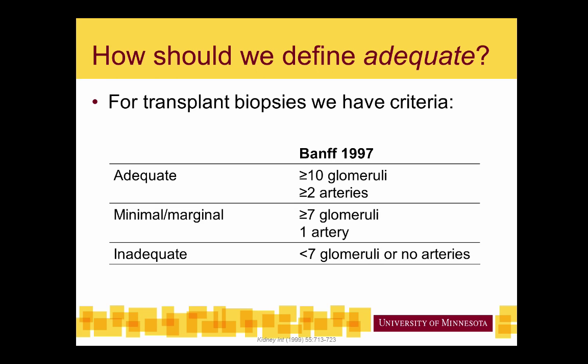So how do we define adequate? For transplant biopsies back in 97, there's a Banff criteria for how you define what is an adequate renal biopsy. And so you can see that for an adequate biopsy, you want 10 or more glomeruli or 10 or more arteries. An inadequate biopsy would be less than 7 glomeruli and no arteries. But for native kidney biopsies, we don't really have a defined criteria. I mean, it's kind of common sense. Sometimes you get lucky, you get one glomerulus that tells you the answer. In other instances, you need to have more of a sampling to get to the answer.